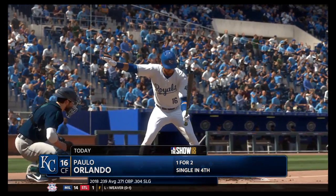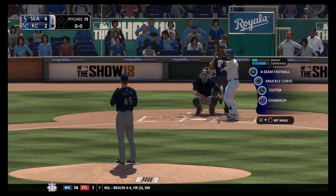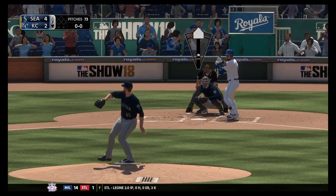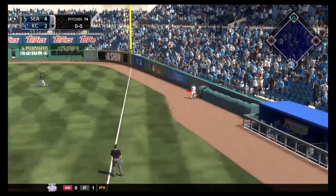Ready for another shot now. Paulo Orlando. He's 1 for 2 in the ball game. Even though we're moving into the back end of this game, they're only down by a couple of runs. You know that old slogan, a bloop and a blast. They could certainly use that right now.